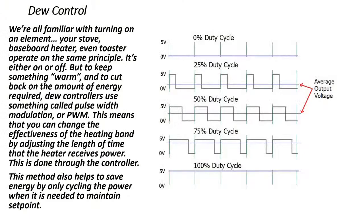Now, we're all familiar with turning on an element on the stove or your baseboard heater or even your toaster. They all kind of operate on the same principle. It's either on or it's off. But to keep something warm and to cut back on the amount of energy required, dew controllers use something called pulse width modulation, or PWM. It does kind of work the same way as a burner on a stove. This means that you can change the effectiveness of the heating band by adjusting the length of time that the heater receives power. This is done through the controller.